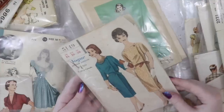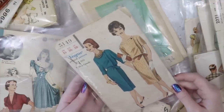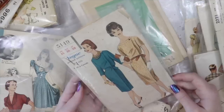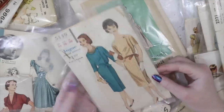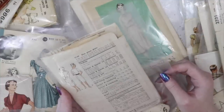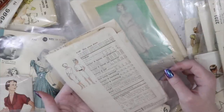This is a 1960s Vogue, again with that branding I'm less familiar with, and this is for a 36-inch bust. It's in a size 16. This is a wrap dress. I guess it's not a wrap dress, it's just asymmetrical. It looks like it just closes with a button or potentially some sort of hidden closure on the side, which is nice. I feel like that'd be really comfy, and it looks nicely fitted in the back with darts too, so it could be quite flattering as well.